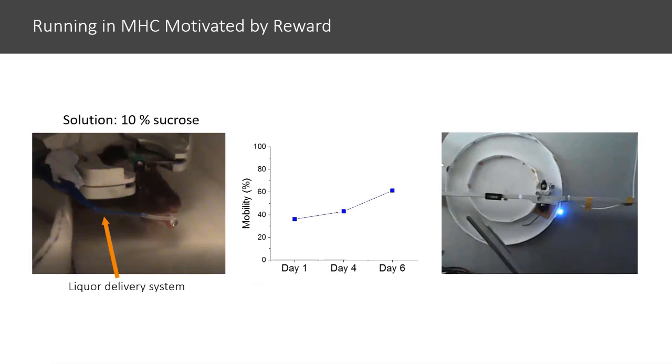Via a liquid delivery system, we give a drop of sucrose solution when the mouse is willing to run more. This graph shows in the middle that the mouse almost doubled the time of running within 6 days of training. Here I want to show you a video taken from a well-trained mouse which learned to run to complete 30.